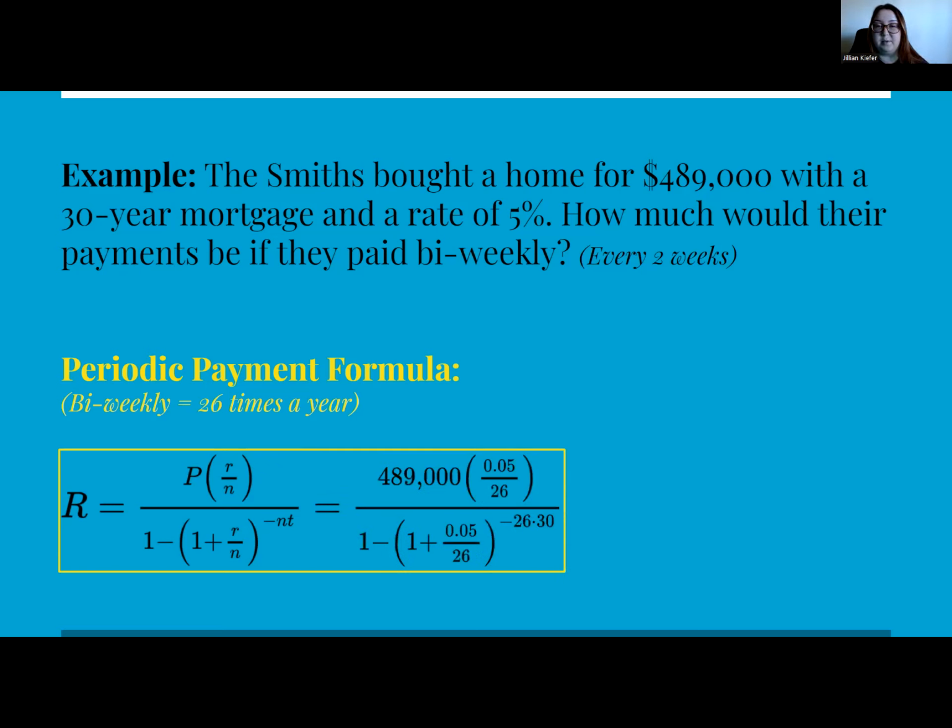So we have our principal, which is 489,000. Our interest rate of 5% is 0.05, divided by 26, 26 times a year. This is all divided by 1 minus 1 plus 0.05 divided by 26, all to the power of negative 26 times 30: a 30-year mortgage, 26 times a year. So this is the formula that we're going to go ahead and use, but let's put this all in our calculator to calculate the value.